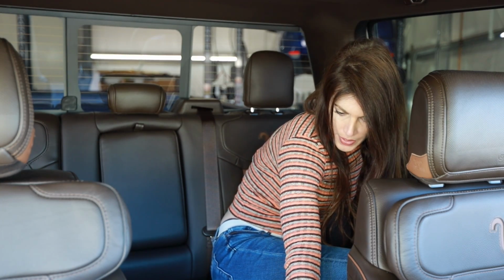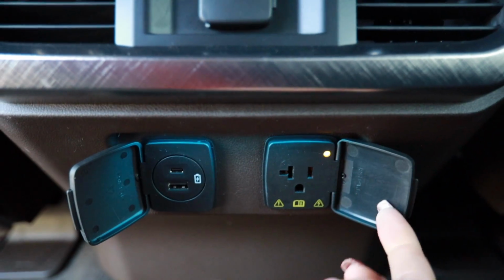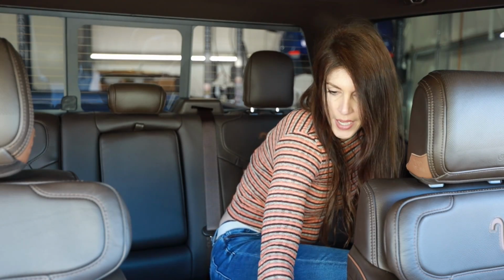You got USB, USB-C, 120. It's all kinds. All right, enough of that stuff. Let's take this thing for a rip, see what it can do.